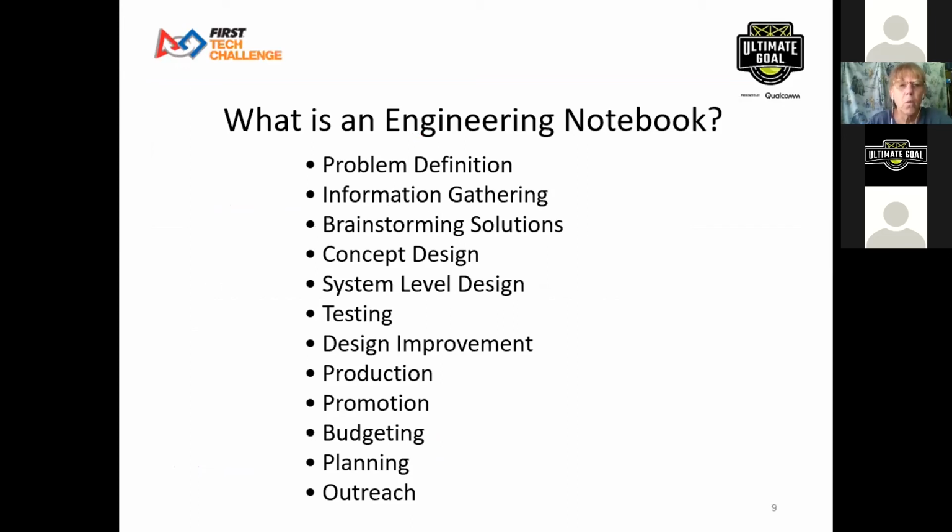This is what FIRST says is in an engineering notebook. The reason I put this up is you'll see everything. Everything you do should be in your engineering notebook. All your outreach, all your team information, all of your successes, when things fail and you test it and it fails and you change it again, all of that should be in there, not just the final product, because you don't go from A to B perfectly. There's got to be some things that didn't work right. Why didn't they work? How did we tweak it? That kind of thing needs to be in there. That's all part of the design process in engineering and should show up.